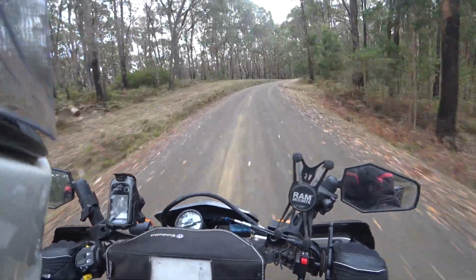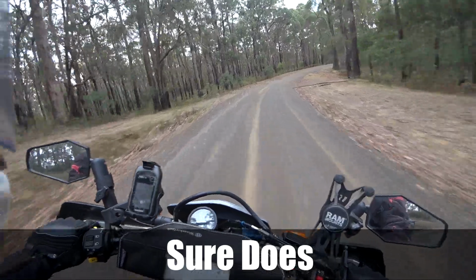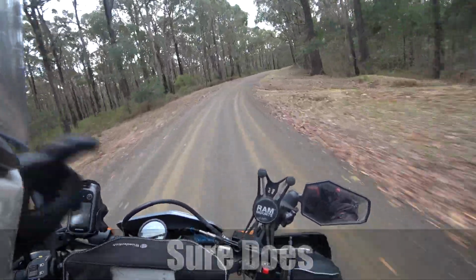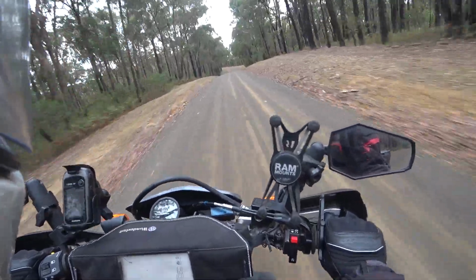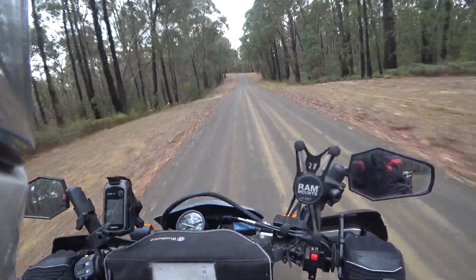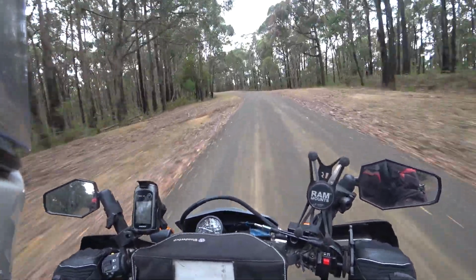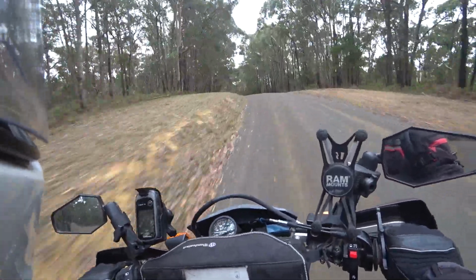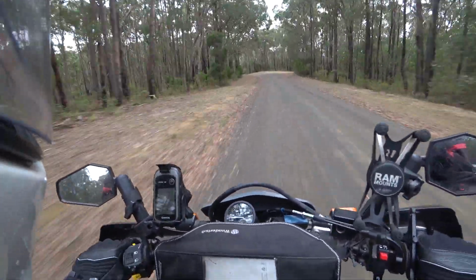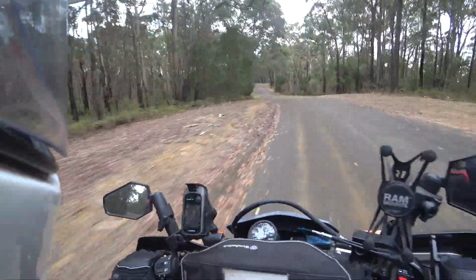I think this will take us back to that camp number 1 that we visited as well. Should go past that, but as you can see, this is like one of the main roads that goes straight through Mount Disappointment. So, really good condition. The big adventure bikes eat this up. Firewood number 1 road.